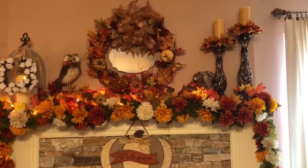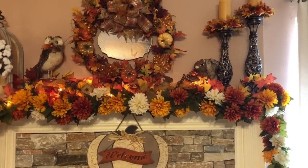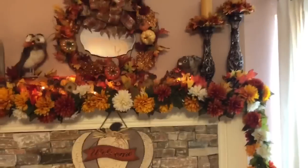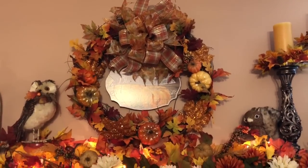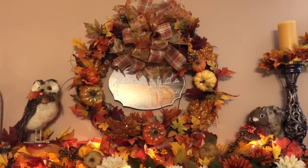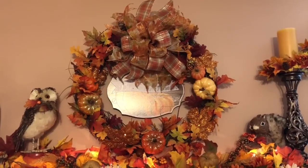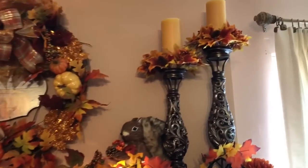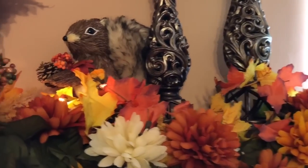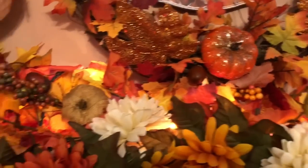I just love everything. Okay, then if you come over here, now some of my lights right over here are burned out, and I don't know how that happened. I noticed that this morning. So from here over, there's lights, but they're burned out. Okay, and that's my little wreath that I made from the Dollar Tree. The wreath form itself came from Michael's, but it was only like $9.99, but everything else except the pumpkins came from the Dollar Tree. And I just love how the little squirrel, it's just so fall in here.